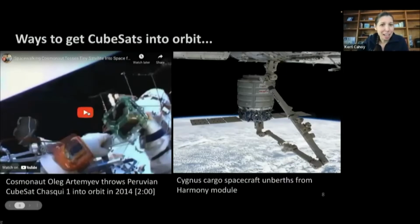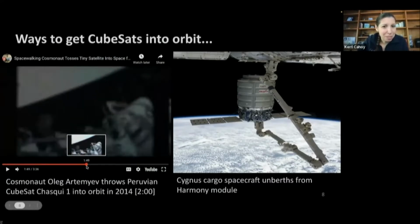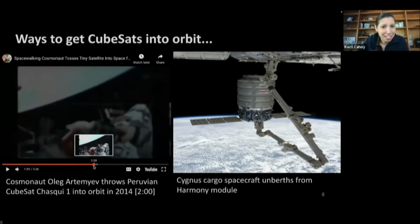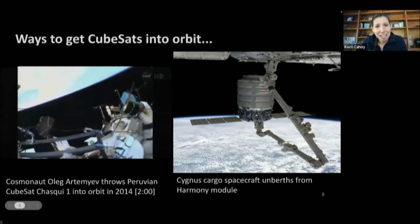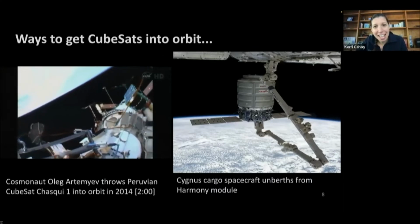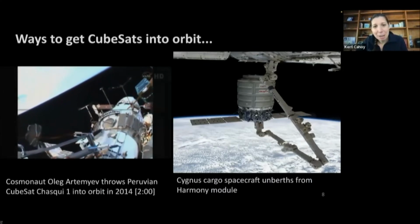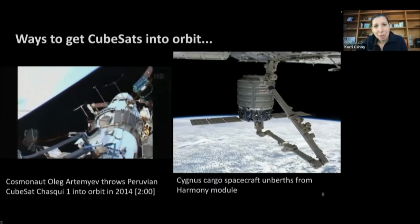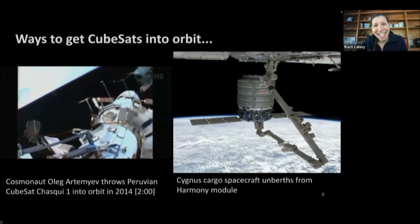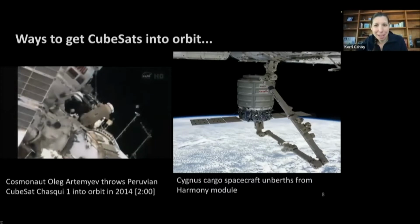So on the left, this is a cosmonaut that is pitching out a Peruvian CubeSat. I'm just going to advance to where the action is. Ready to cast it away for its science mission. So he's on an extravehicular activity, an EVA, and had that CubeSat in his pack, and his job is to deploy it. Kind of like opening day for baseball, perhaps with a little bit more of a gentle throw. That CubeSat is on its way.